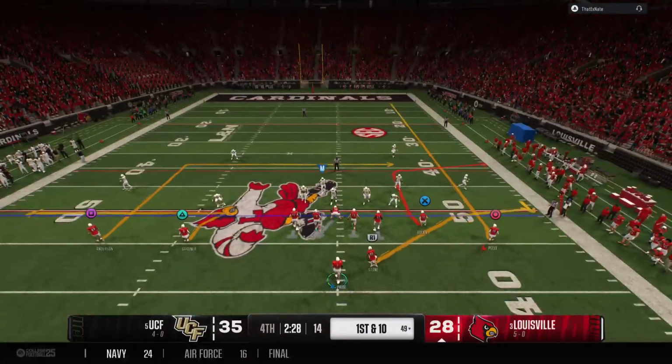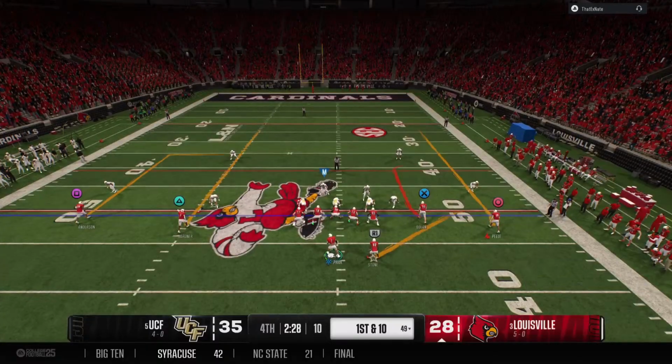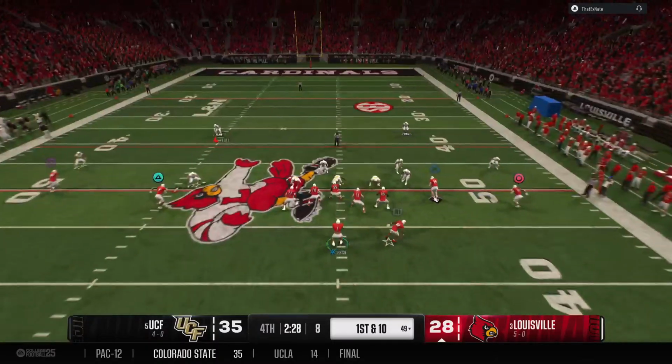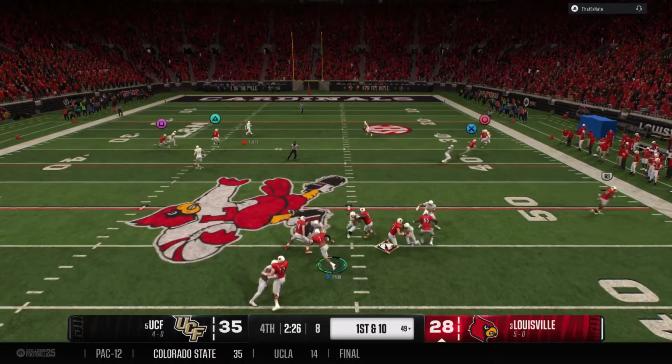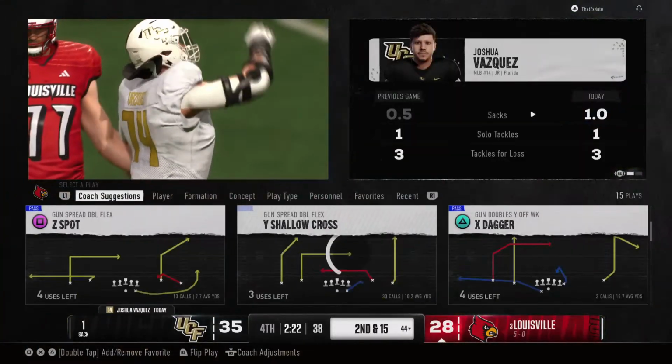And the Louisville offense is back out there on the field. This drive is important. Last one ended in an interception. Let's see if they can get it going here. They'll come out throwing here to start the drive. Junior steps up and makes the play.